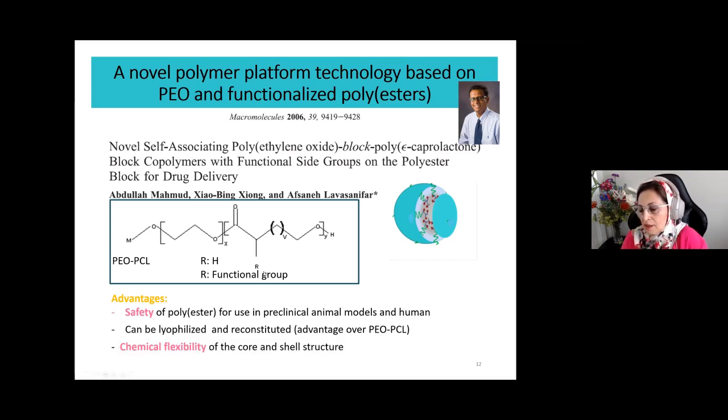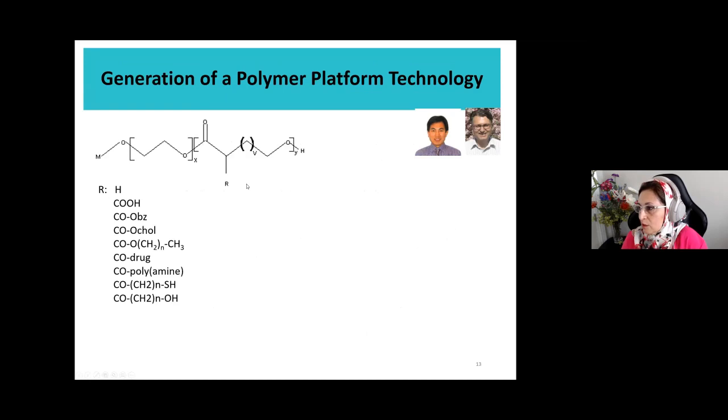In addition, we can substitute different R groups here, and this will provide a chemical flexibility for the polymer. And as a result of that, we can match the structure of the polymer with the drug that we want to encapsulate. And therefore, we can basically have a solution for any drug with any physicochemical properties just by changing the R. Over the years, we have developed several polymers with different substitutions on the polycaprolactone.